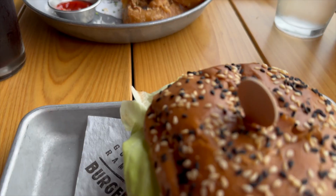I've tried a lot of them and there aren't very many that are good. So I was a little bit concerned, but I was also open to the possibility of eating the sandwich without the burger, which I've done many, many times.